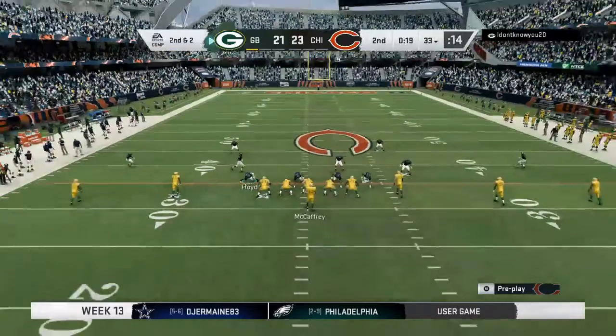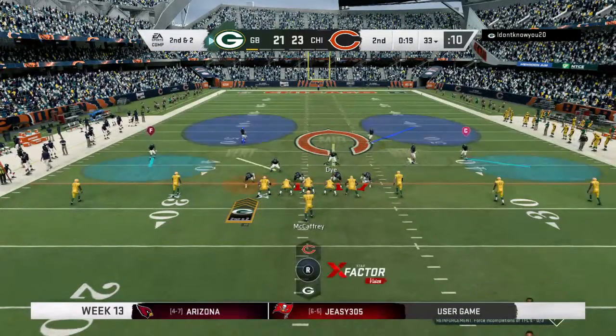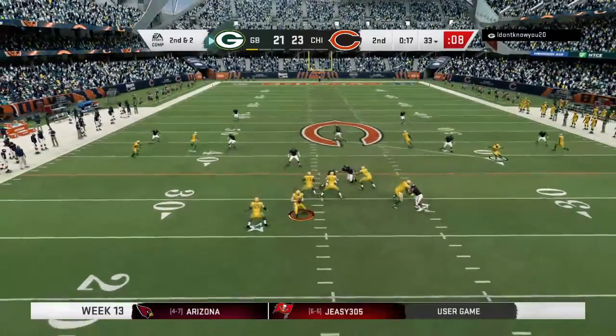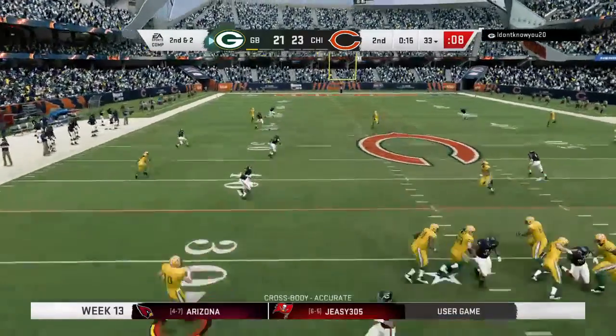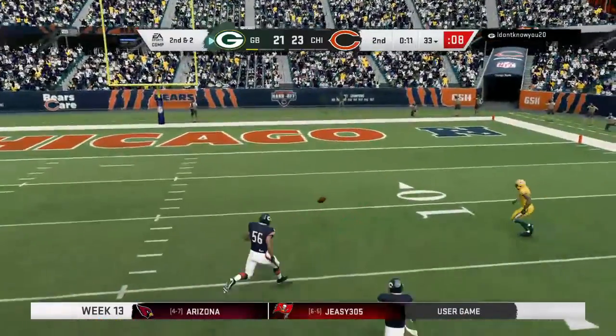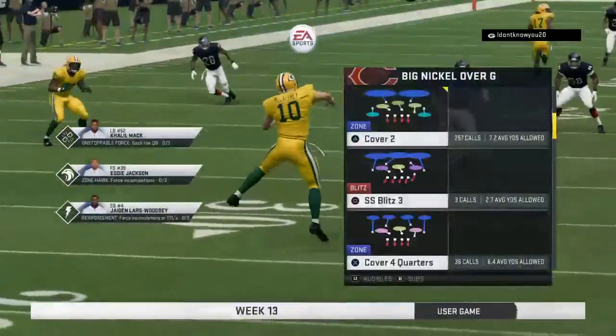8 yards the tally on that first down run. Here's 2nd and 2. Buying time to his left. Now he's going to throw deep back over the middle. And that'll be incomplete with 11 seconds remaining now.